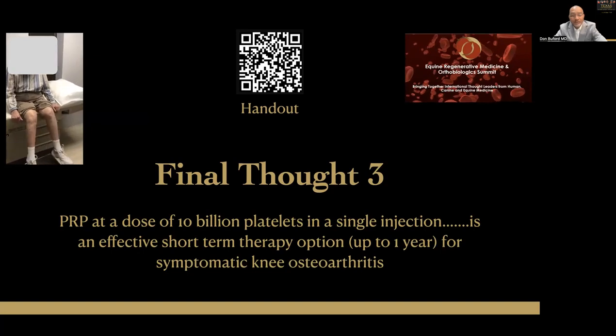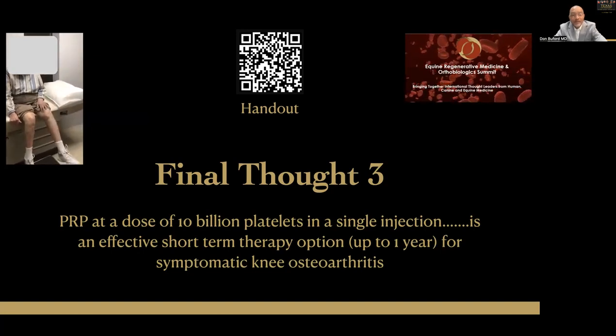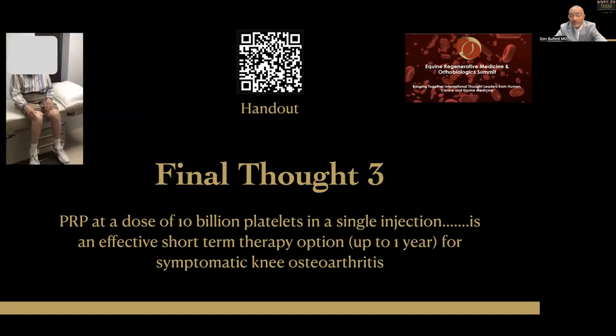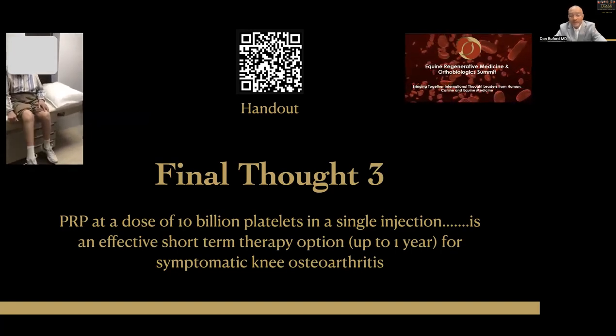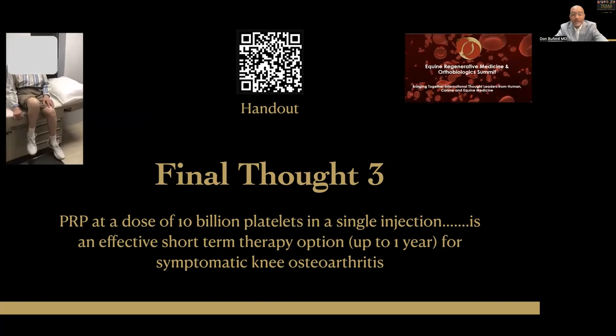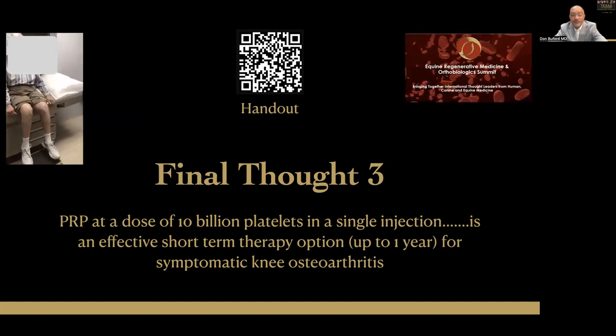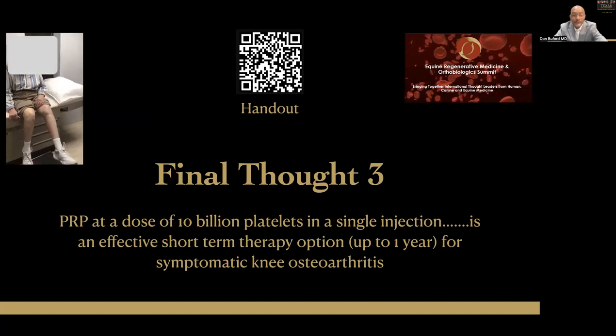Let's talk about knee osteoarthritis. I think the data is pretty compelling that we need to get to 10 billion platelets or pretty darn close to 10 billion platelets in a single injection. And if we can do that, most of our patients should get somewhere around a year of clinical improvement. And so that is a number that we can now track. And we haven't really defined the right side of that dose response curve yet, have we? We don't know how many platelets we can give and still continue to get a better result.